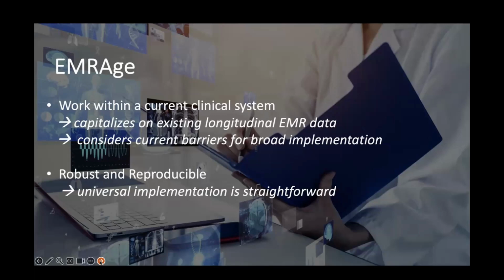So at the end of the day, when we're talking about just the EMR, what are we able to do? Well, we're able to work within the current clinical system and capitalize on longitudinal EMR data. And we consider barriers to broader implementation by really focusing on ways that this could be implemented easily. But we are able to create a robust and reproducible EMR aging phenotype. And this combines two things, wellness and mortality together, which really are the two things we are most interested in for healthy aging.